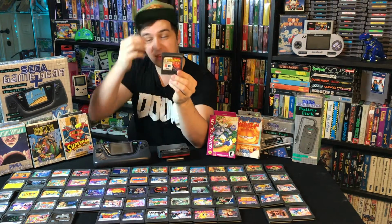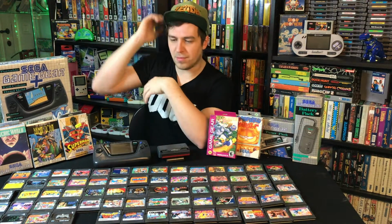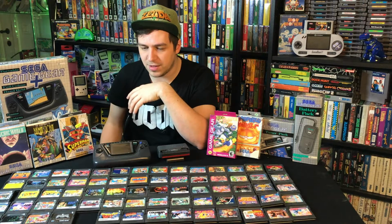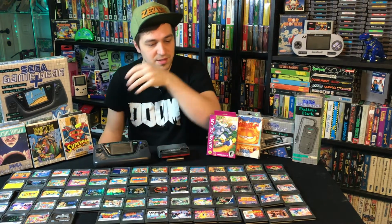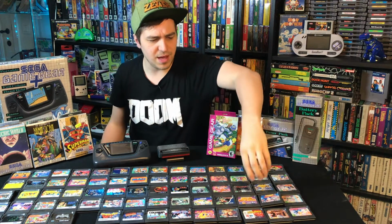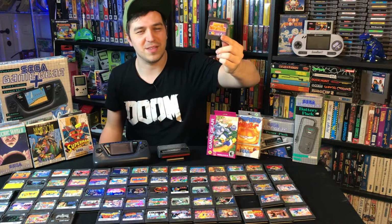Double Dragon on the system is also a pretty good one. And of course you got the other regular beat-em-ups like the Power Rangers, the Mighty Power Rangers, the movie game, and just a ton of other ones. Which one is an exclusive game to the system? Super Columns is an exclusive game to the system.